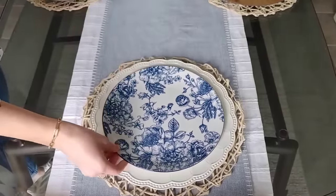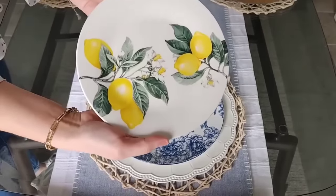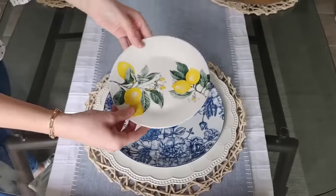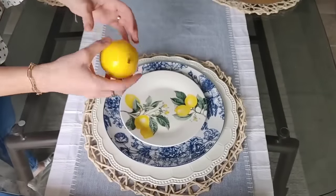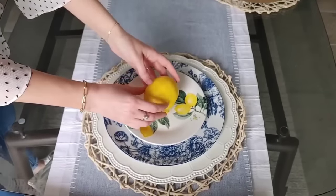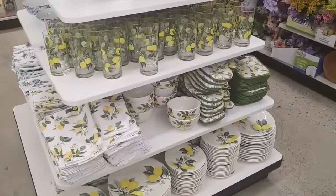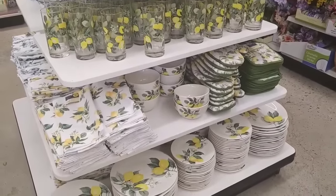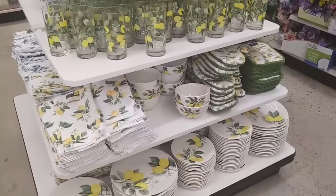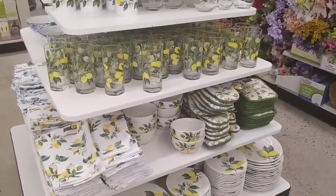And then all the plates I'm using today are from Dollar Tree. Those gorgeous blue ones as well as these lemon ones. They were all there this year at my local Dollar Tree for $1.50 each. And I think they're so stunning. They look so similar to ones I've seen at HomeSense for a lot more. And I'm just sharing a little clip of our local Dollar Tree and just all the dishes they had. They had so much lemon decor, and you cannot beat $1.50.